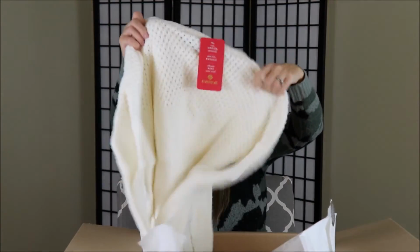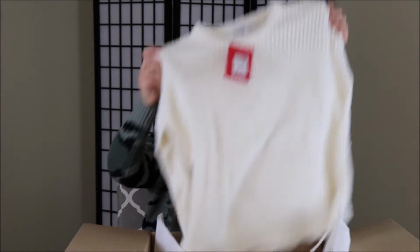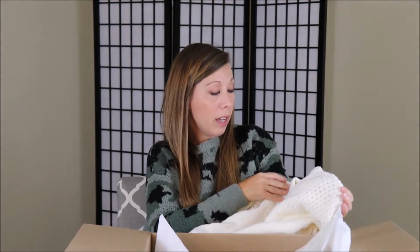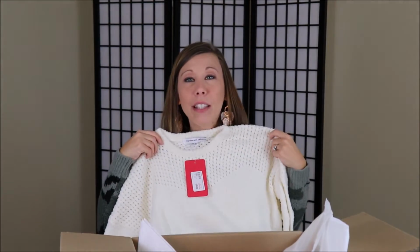Okay. And then we have a sweater. Just a cream colored sweater, which I have been on the hunt for the perfect cream color sweater. So I am very hopeful. And this is by Cupcakes and Cashmere. And this feels amazing. Feels really soft and comfy. So hopefully that will fit.